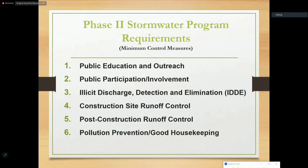When we talk about the Phase 2 stormwater program, I mentioned earlier that it is 6 minimum control measures. Minimum control measure number 1 is public outreach. Minimum measure number 2 is public participation and involvement. Minimum measure number 3 deals with illicit discharge detection and elimination. We have construction site runoff control, post-construction site runoff after something is built, and we have pollution prevention and good housekeeping. And pollution prevention and good housekeeping really relates to municipal operations and how we manage our sites in relation to protecting water quality.